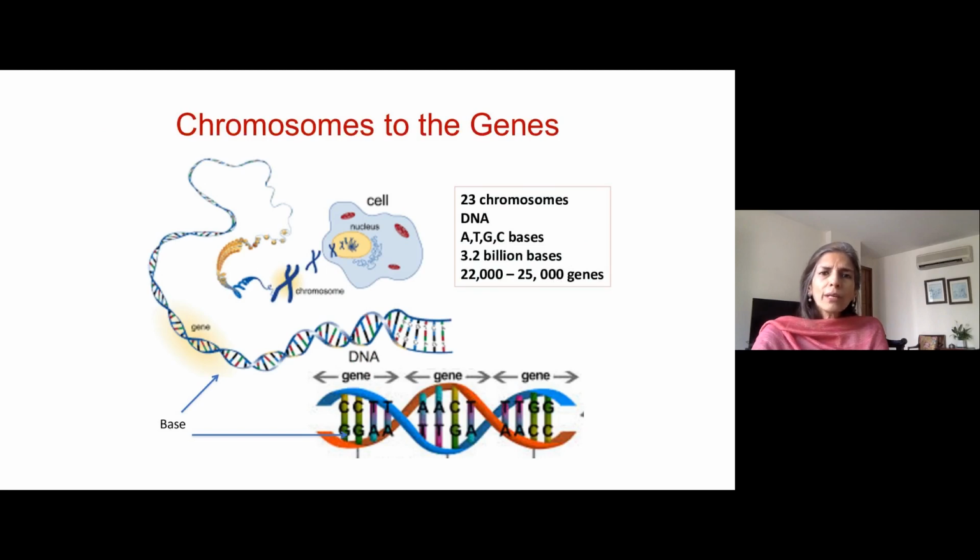So now we come from this bit. So I said they were all in the nucleus. These are the chromosomes. Sorry, Harish, I forgot to ask you, is everything okay? Ma'am, it's perfect. Okay, continue, ma'am. Thanks. So this is the nucleus. These are the chromosomes that are present in the nucleus.